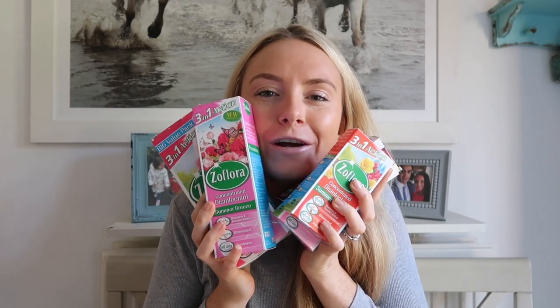So that moves me nicely on to my next favourite cleaning product. I feel like I didn't spend enough time on the Method. I love this. This is my favourite. But yeah, I'm moving on very quickly to zoflora. I feel like I didn't build it up enough, but this is my collection of zoflora. I'm going to show you all my scents.